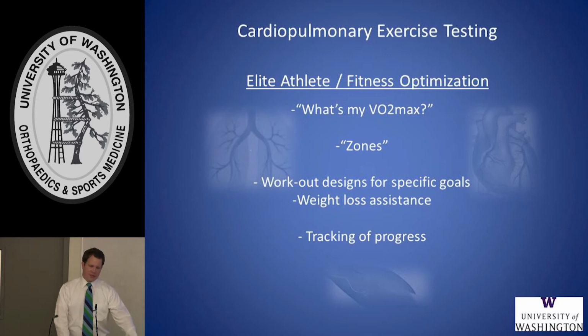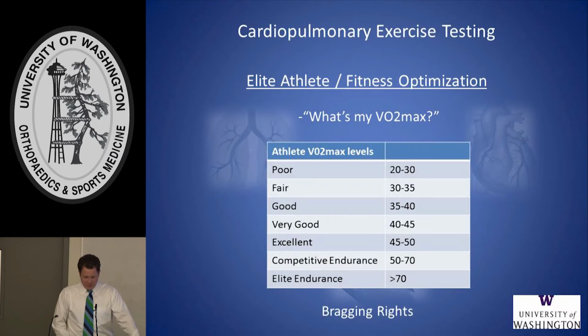As I think Dr. Harris is the first person to say this term to me, but the vanity VO2 Max testing, I think, is another place that we're going to get into quite a bit with our testing here. And this is talking about elite athletes, fitness optimization, and people who want to know, what is my VO2 max. People who want to know what their zones are for adequate training. And I think a little bit more time I'll spend on how can we design workouts for people with specific goals. So weight loss, fitness for endurance athletics, fitness for more sprint type athletics has a lot of application with the exercise testing that we can do, and then tracking progress, and we'll talk about that a bit too.